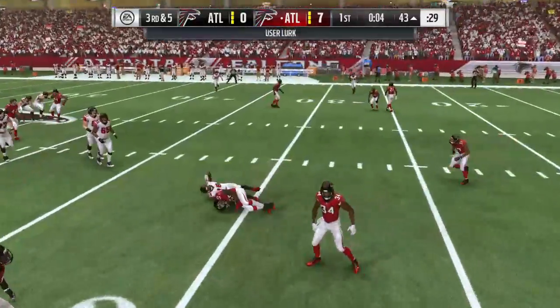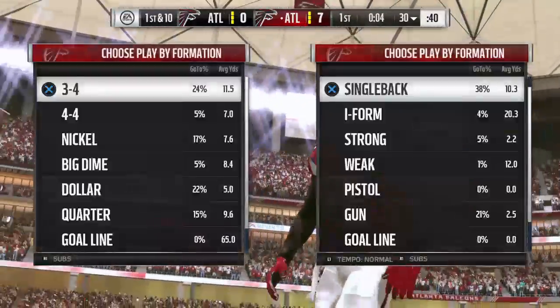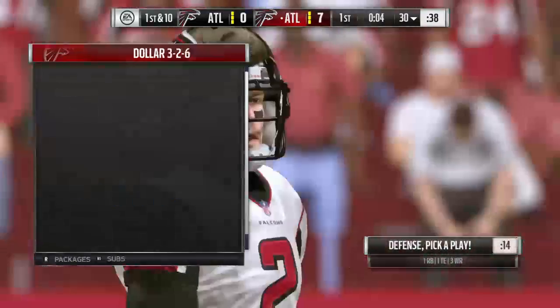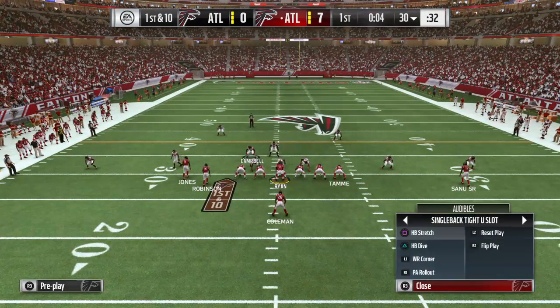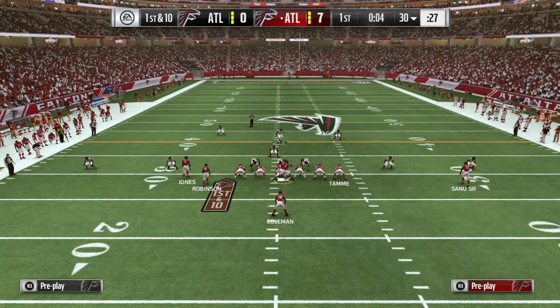And this is going to be intercepted. A great read, and it's picked off. And his guys will take over at the 30-yard line. Oh, timing is everything on a route like this. He tried to drive that football into a tight spot. And if you're a little early or a little late, chances are there's going to be someone there. And sure enough, this one's going the other way.